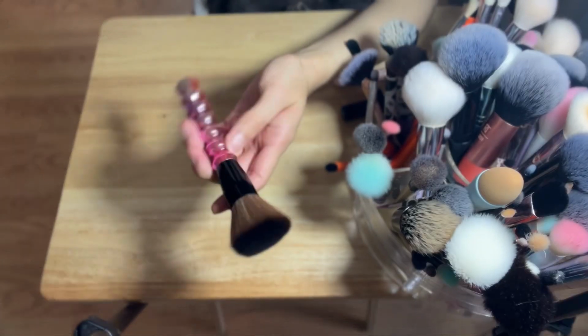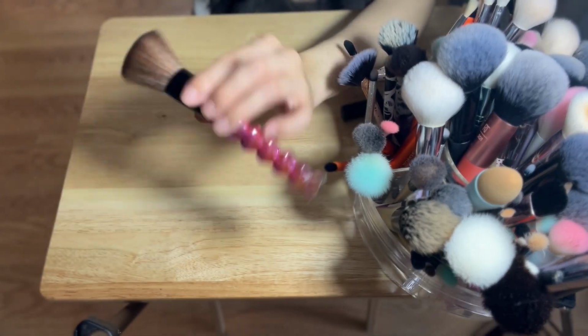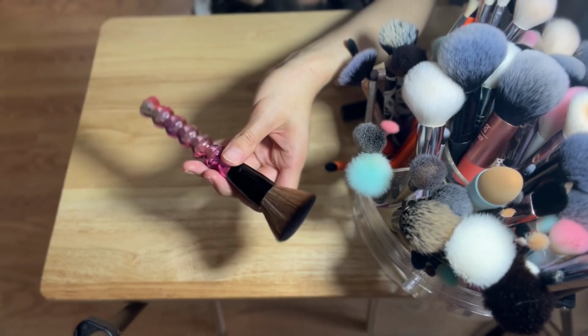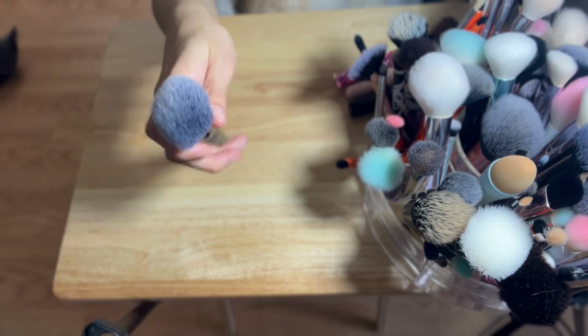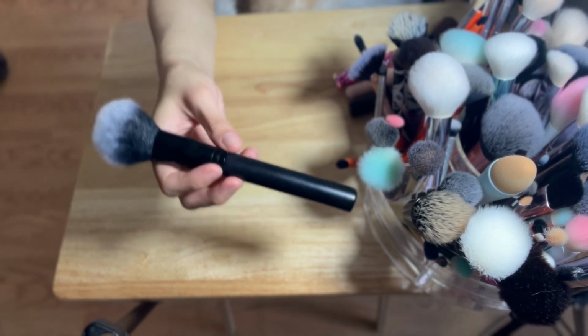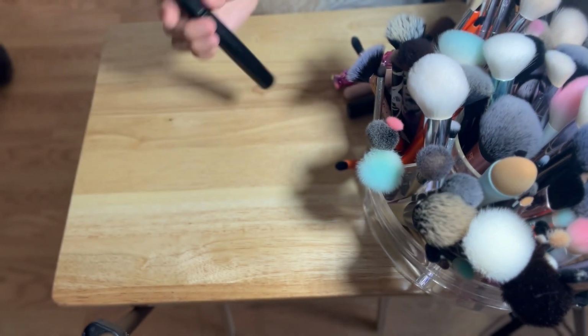The next one I have is a Juicy Couture brush. I believe this is a buffer to blend your foundation. I don't really use it, so I'm probably gonna declutter this. Okay, so the next one I have is the Slick Makeup Brush powder brush. I know this is a powder brush for sure because I know how big it is. I don't really use this, so I'm probably gonna declutter this for sure.